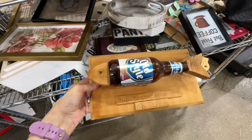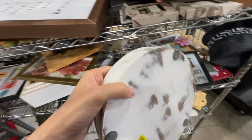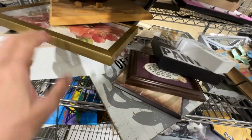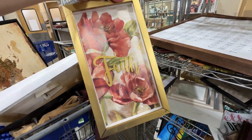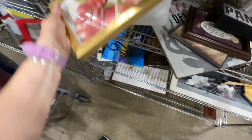Never seen one of these before. Definitely an old style bottle, but not as a fish. This is a very cute little tray for a couple of bucks. I can see this selling, but it was a little bit broken, so I decided to put it back.